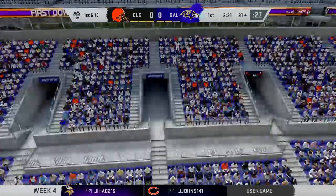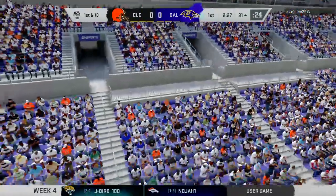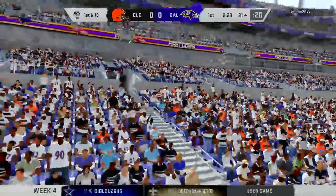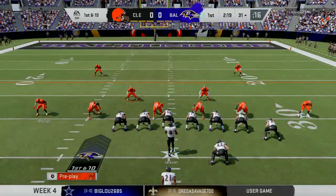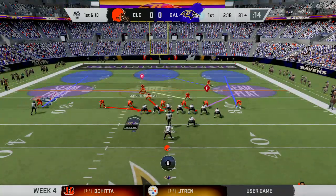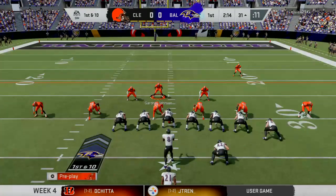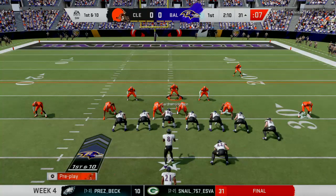1st and 10 at the 31-yard line. Line of scrimmage, the 31 now on 1st and 10. Double time. 4 down. Check. 4 down. Keep it going. Match box. Right. Watch out.